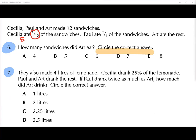Well, 5. Yeah, because 1/12 of 12 is 1 sandwich, so each 12th is equivalent to 1 sandwich. Now, Paul ate 1/4 of the sandwiches. What's 1/4 of 12? 3. So you have 12 divided by 4 is 3, times by 1 is still 3.